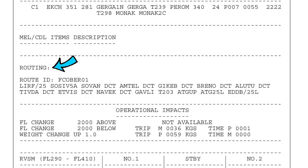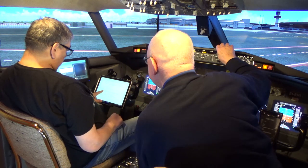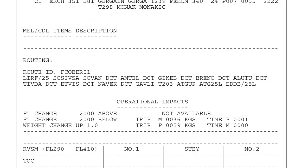There's the route. So what's the first one? Sabre. You see, the first one of course is going to be the SID. SID first. So the next one we're going to go direct to Sabre, and then direct to Amtel. Is it direct? It is. Sometimes they're on the tracks, aren't they? Yeah. Amtel.